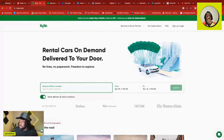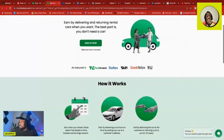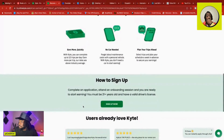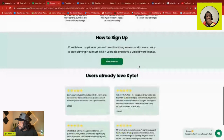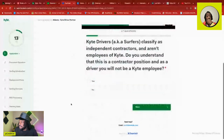What I did, I started the sign up process, but I got so excited that I wanted to bring you guys this information first. So you come up here, to become a driver partner. Then it goes to this screen, and you hit sign up now, become a delivery partner, earn more with flexible hours. They've been featured in top tech magazines, so this is kind of a tech startup. Earn more money, complete up to 12 trips a day, no car needed. Like I told you, this one is no car needed. Then plan your trips ahead, real simple. How to sign up: complete an application, attend an onboarding session, and you are through there. But the time you guys been waiting for, what cities are they in?